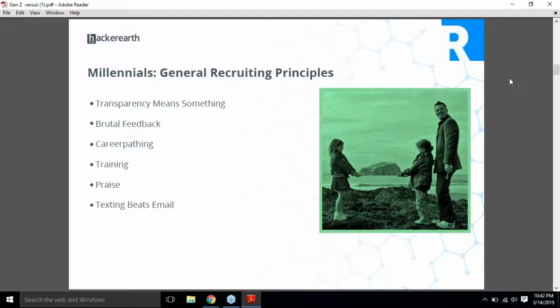So brutal feedback, it's not just actionable and honest feedback, but it's really, you're not doing a good job here, or you're doing a great job here, and here's why. So brutal can be both positive and negative, and solicited and unsolicited, but they do consume feedback in a way that previous generations might not have.